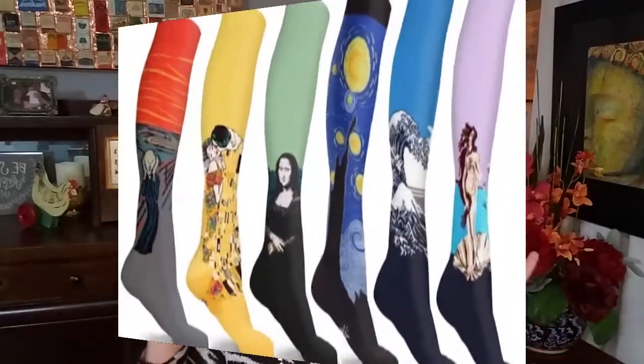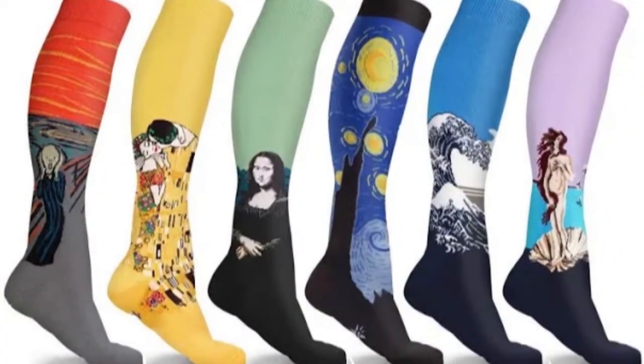So let's make them awesome. Did you know that you can now get compression socks in all sorts of funky, fun, amazing prints and bright colors? You can even have them with pictures plastered all over them. And what a fun gift. Somebody has to wear something ugly and awful. Why not make it fun? It's like having a pink cast if you break your arm.